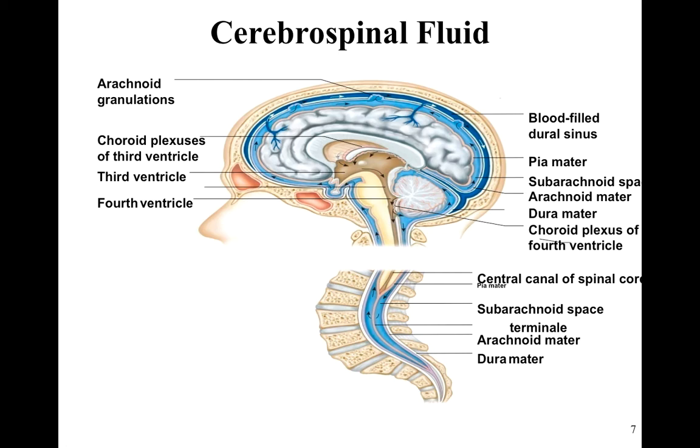All right, let's talk about cerebrospinal fluid. Cerebrospinal fluid is secreted by the choroid plexuses. When we talked about the cells in chapter 10, we talked about the cells that produce this material, and I don't know if you can recall the name of those cells. So the choroid plexuses is where the cerebrospinal fluid is actually secreted from. And it circulates through the ventricles, central canal of the spinal cord, and the subarachnoid spaces. So as it comes down here in the central canal of the spinal cord, it will come back up in that subarachnoid space.